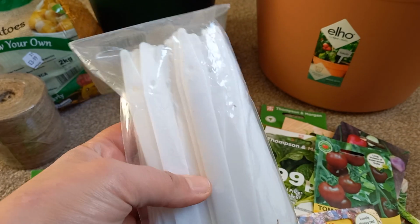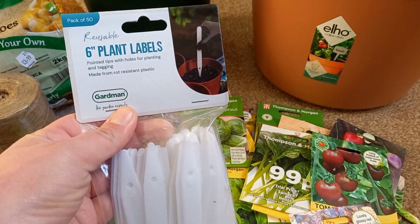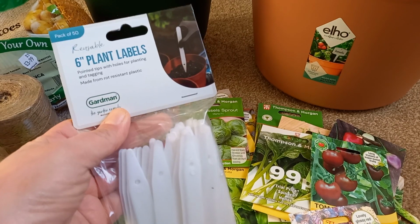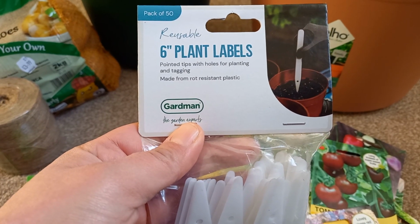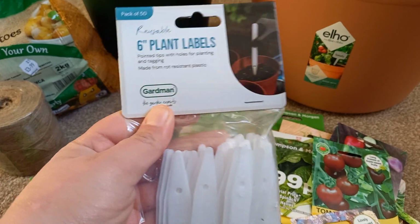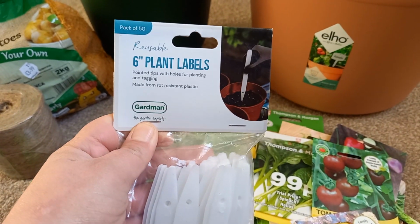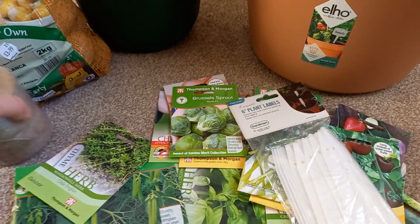I did have some nice wooden ones which would have looked better, and obviously been more sustainable, but they were really expensive. They were like £10 for a jar, and you didn't get 50. I think you probably got about 20 or 25 for £10. Yeah, so I would have liked the wooden ones, but no dice.